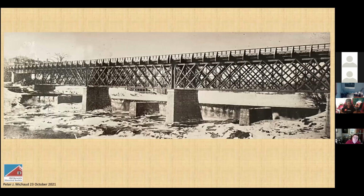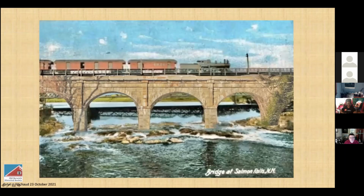I was wondering, what would that stone arch bridge look like? Can you imagine six stone arches crossing the Salmon Falls River in that location? So I couldn't help myself. Using a stone arch railroad bridge from Connecticut, I created this composite photo to give you an idea. Had they built the more expensive model, it would have been quite the sight to see. Although having said that, I do like the bridge that we have.